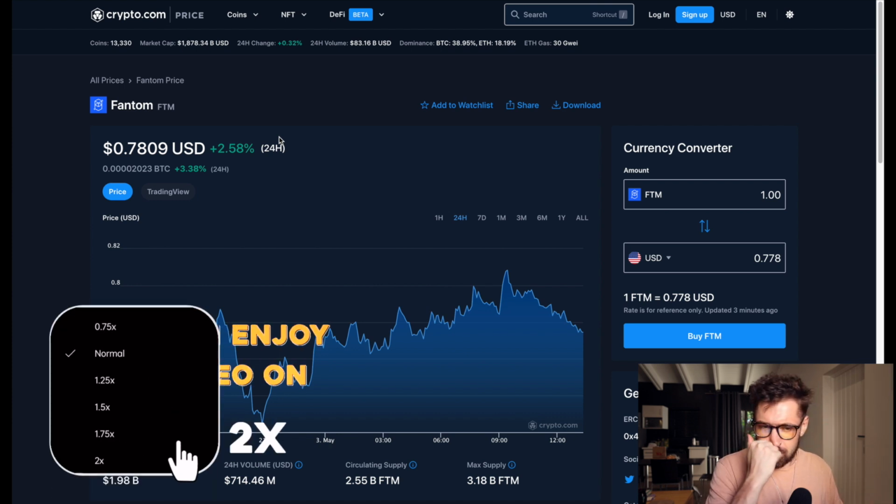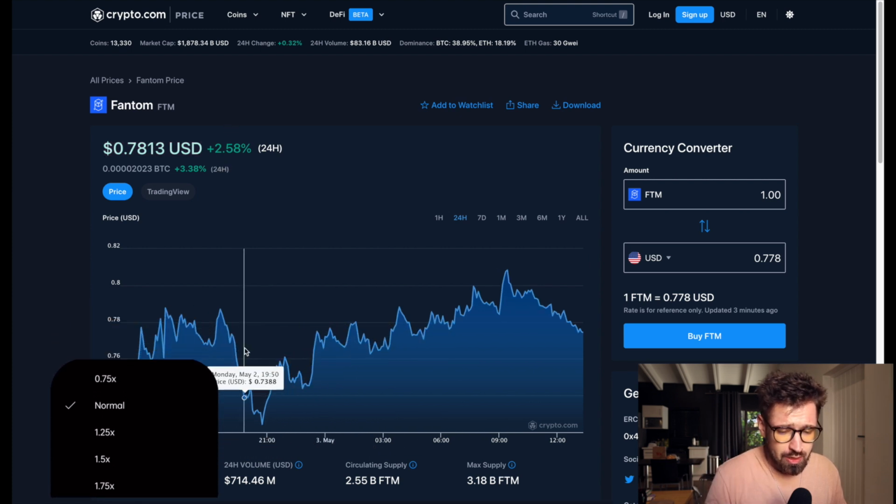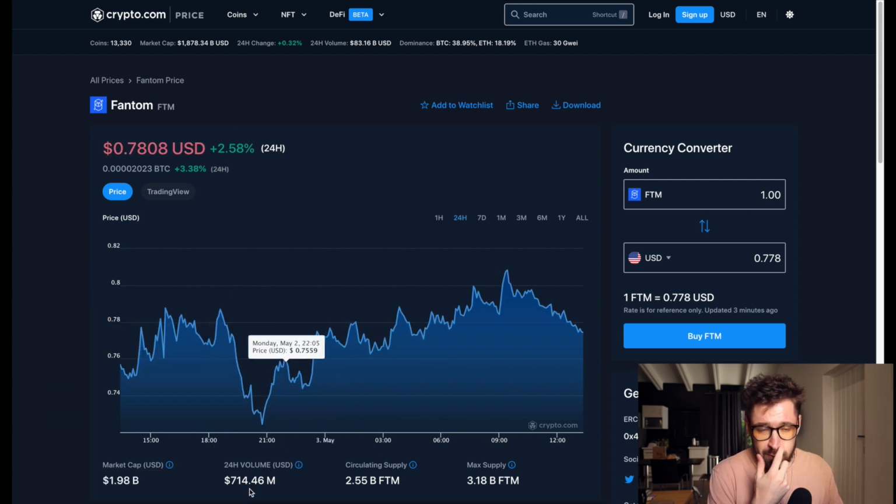So currently we're sitting at 78 cents. We're up about 2.5% on the day. We're seeing a market cap of 1.98 billion. 24-hour volume is 714 million.